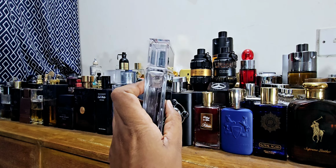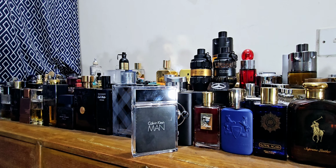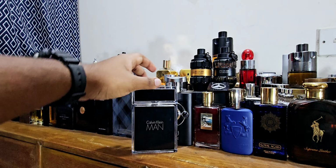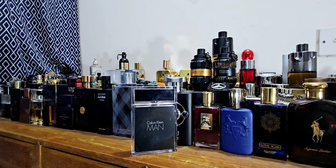I really love these bottles. These remind me of black and white films or reels or something. I don't know why, but it's very much like a book or maybe a Zippo lighter or something. Very cool looking bottle, and I think it's the cap, it's a bit flimsy, but I really like the way the bottle design is. So Calvin Klein, many of their fragrances nowadays are not available anymore.